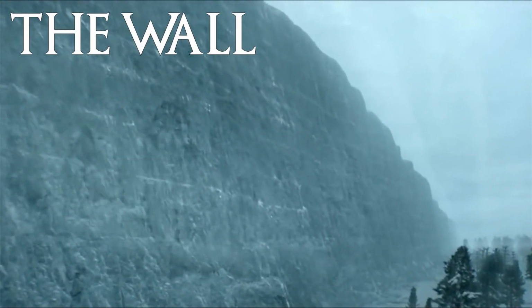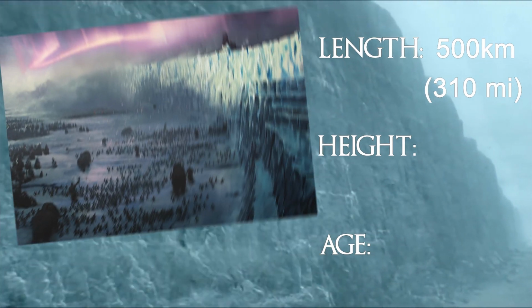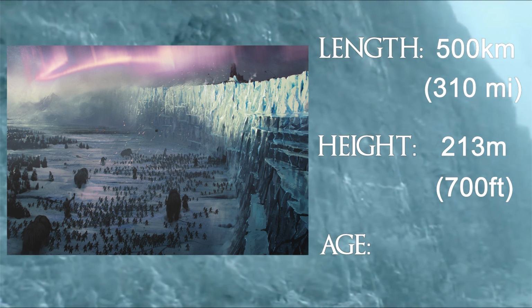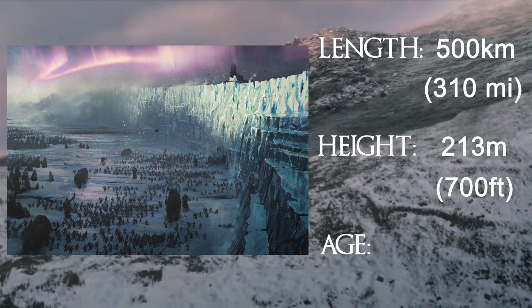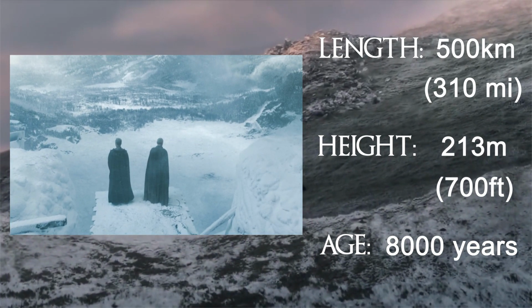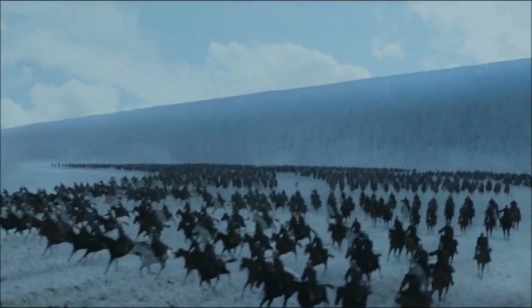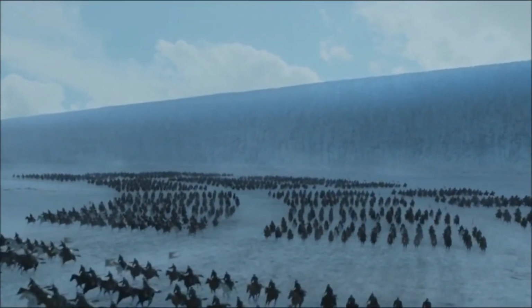Let's start with the Wall. Stretching almost 500 kilometers along the northern border of the Seven Kingdoms, this massive 213-meter-tall fortification of solid ice was supposedly constructed using both magic and manual labor about 8,000 years before the show takes place, in the aftermath of what was called the Long Night, to defend the realm against White Walkers. Most people in the Seven Kingdoms, including many of the Night's Watch until recent events, believe the White Walkers to be a myth, and see the Wall as more of a barrier to repel the fearsome wildlings who live in the frigid north.